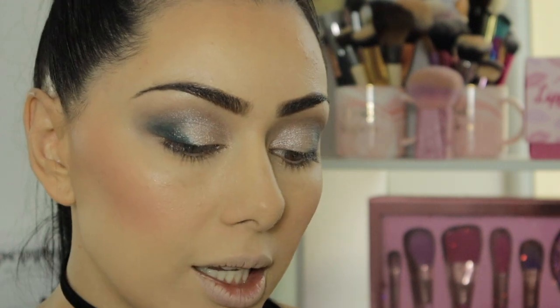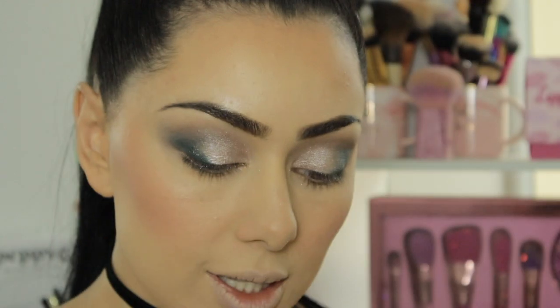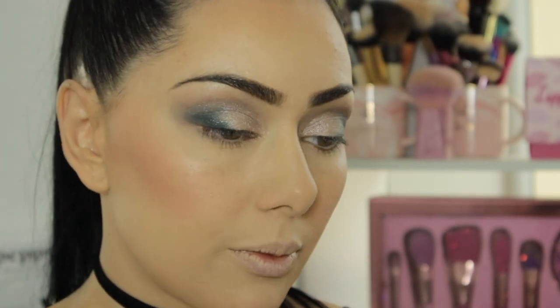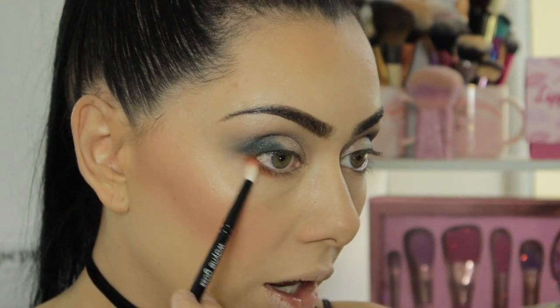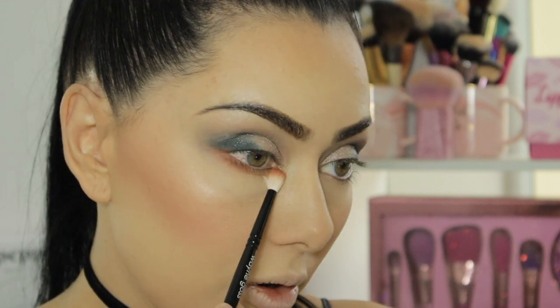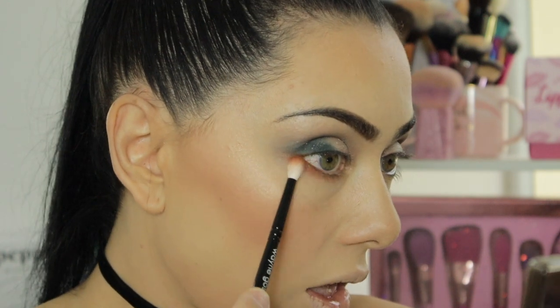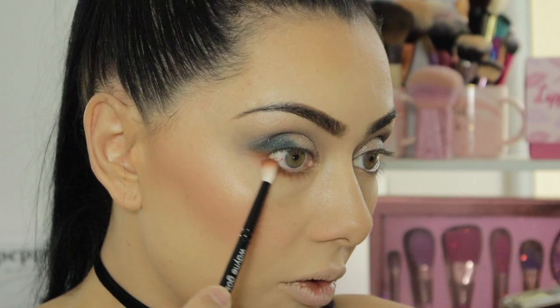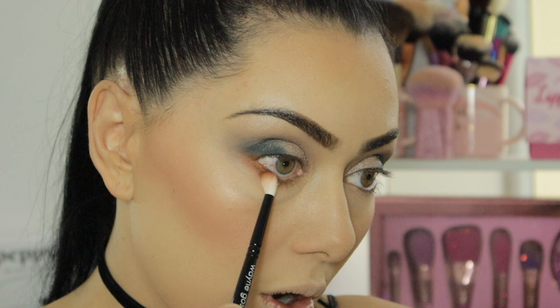And I'm really going to mix it up here, you guys. I'm going to go in with the shade here, Ghost Town, and use that to smudge underneath my eyes, working the majority of the color on the outer part of the eyes and then bringing it in from there. I'm just going to intensify that a little bit more. I really am so shocked at how these mattes are working. Urban Decay, you have absolutely kicked butt with these.